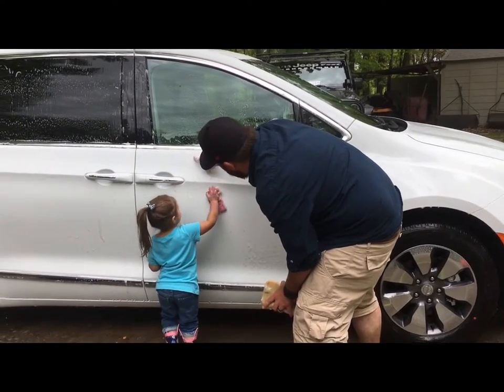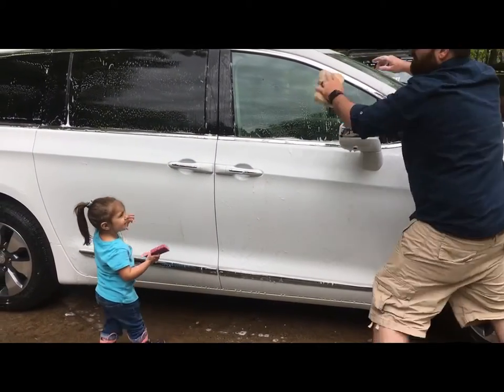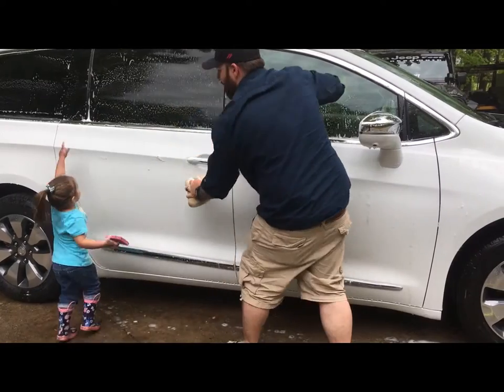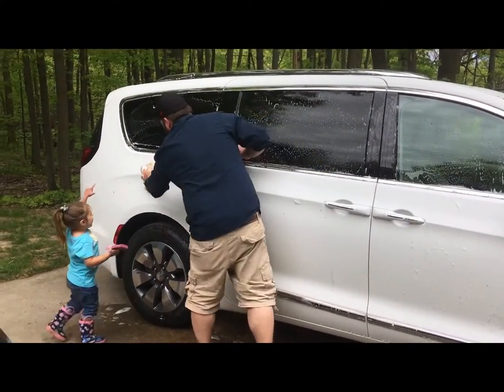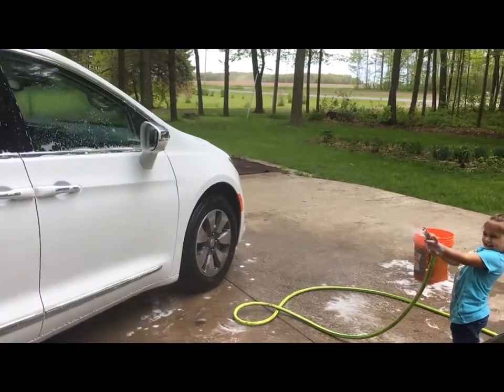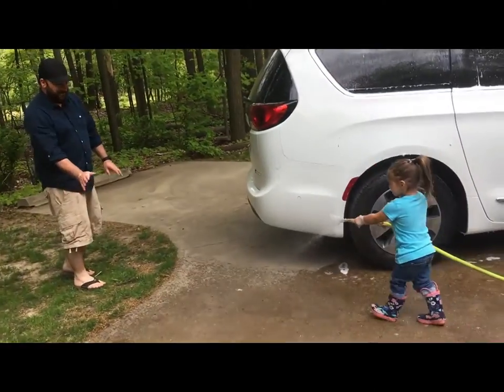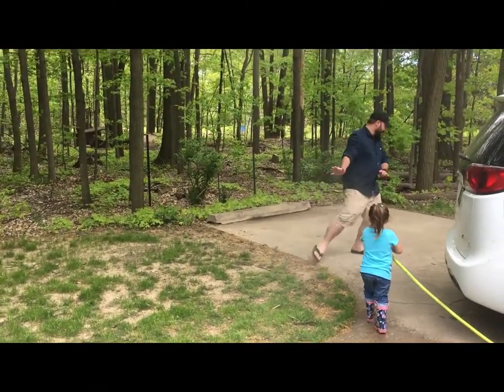Up here. I can't reach up here. In my hand. Three-year-old in the garden hose is like a monkey with a machine gun.